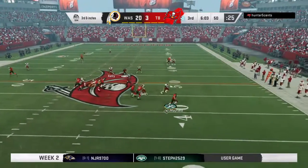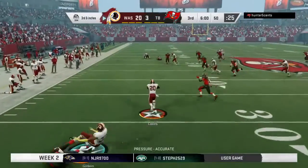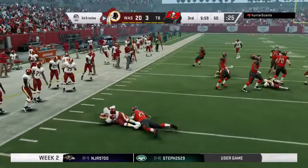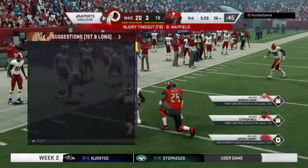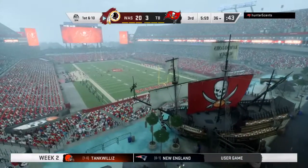Mayfield down. Flush to his right. Into double coverage, and it's intercepted. Picked off by Landon Collins. And he's able to take this one back to the 36-yard line.